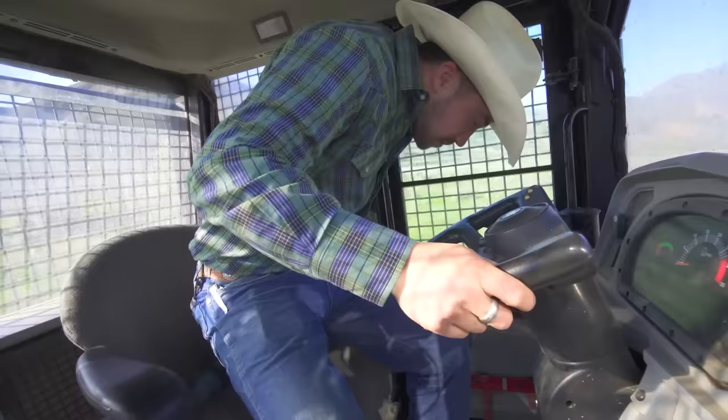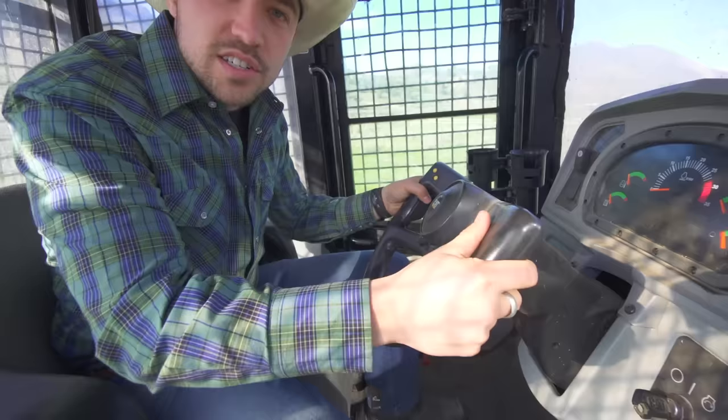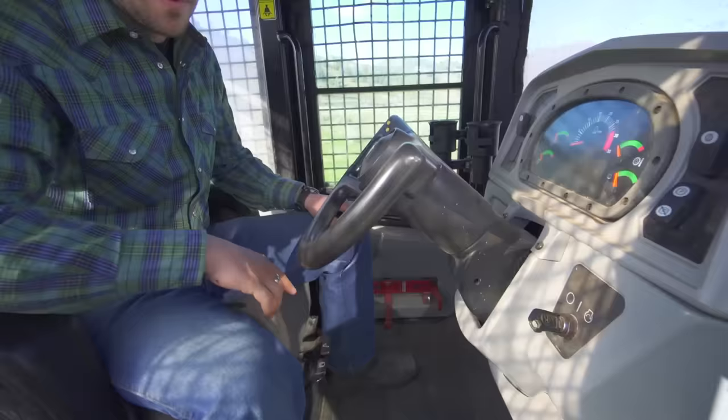All right, so now we're on the inside of the Skidgen. Let me show you around. This is the steering wheel, and this is basically what's used to drive the Skidgen around. And if you look right up here, this is the dash, where all the gauges are. And if you press on this button right here, that's the horn. You see that?